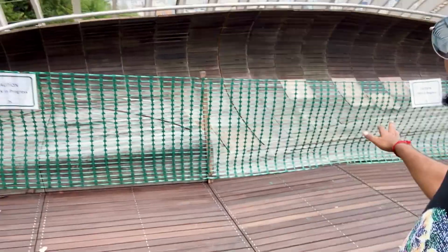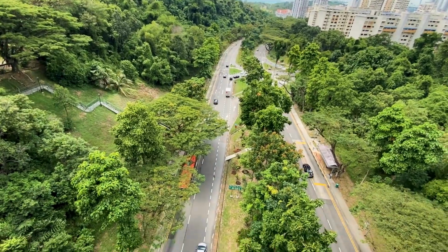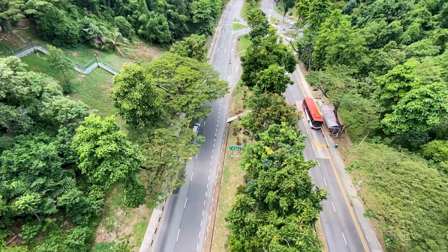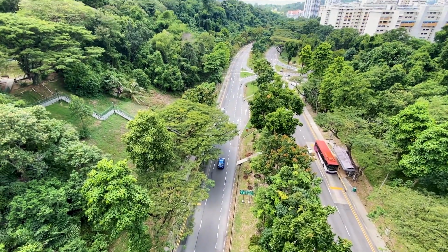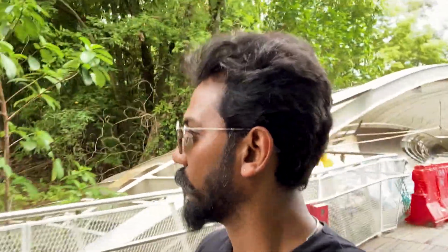As of now, they have blocked the waves because it says caution, work in progress. Maybe there's some maintenance work going on, but the other part of the bridge, like 60% of the bridge, is still operational, and I'm on it, and it's pretty beautiful, guys. And then there's this highway which is almost 270 meters below you, so it's a good view to watch from the top, all those racing cars and bikes going around.